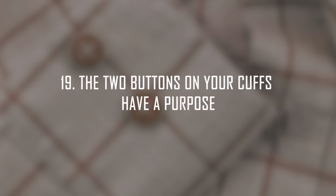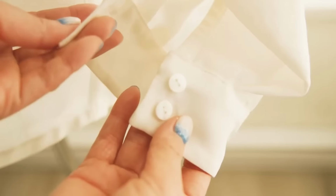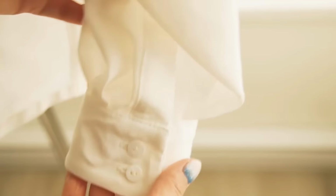9. The 2 buttons on your cuffs have a purpose. Are you actually using those buttons on your shirt cuff the right way? Probably not. Hear me out, because this one may have you questioning every time you've put on a button-down shirt that was too tight around your wrists and you didn't do anything about it.